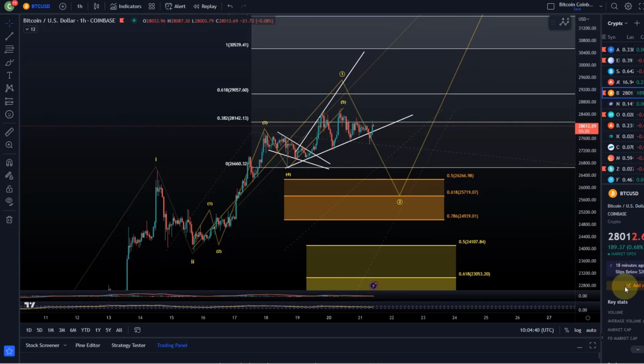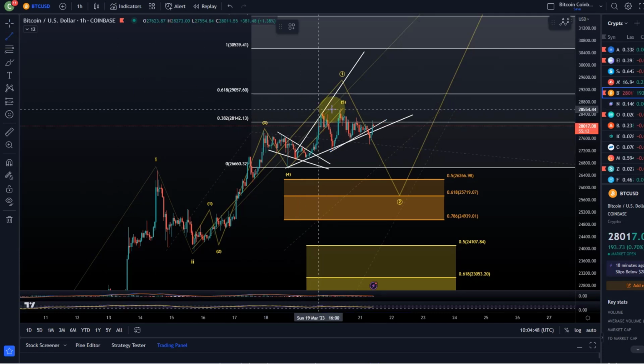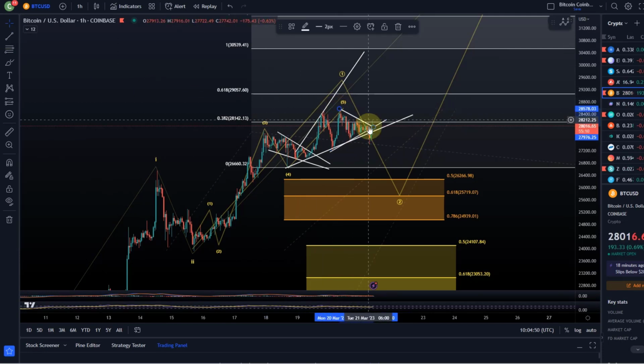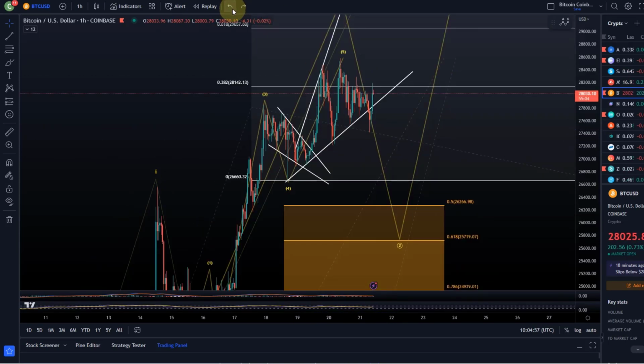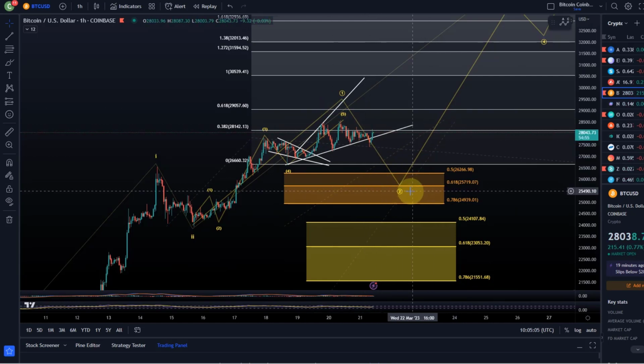Yeah, I mean, you could argue that this was some kind of a triangle. I have some ideas how this could be counted on the micro level, but that's not very helpful for your trading, I think. But yeah, triangle broke to the downside. Maybe just retesting the trend line now from below. The triangle trend line, yeah, it's too early to really say that. But again, it needs that drop below that 27,218 level, basically, to confirm that this wave 2 has started.